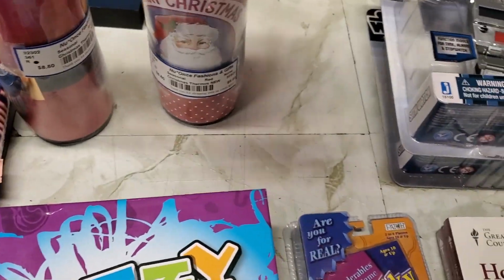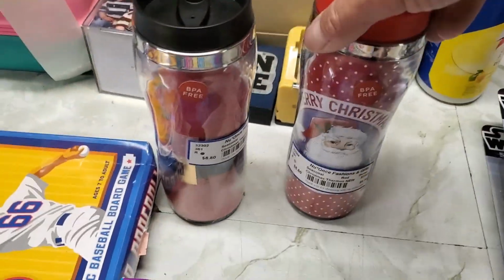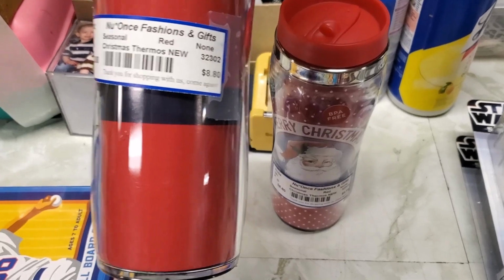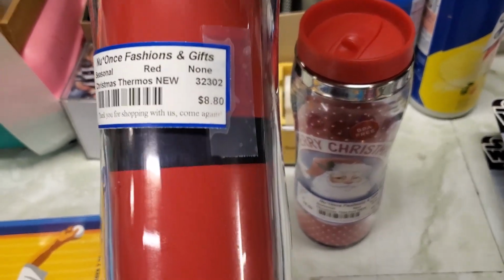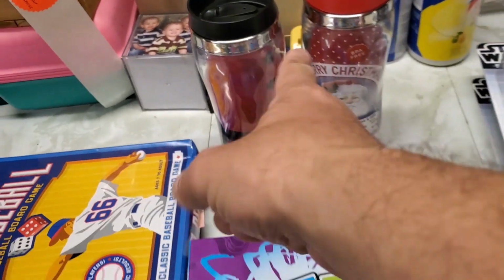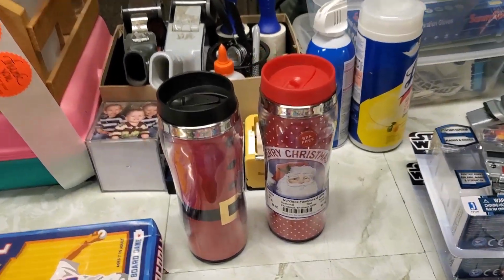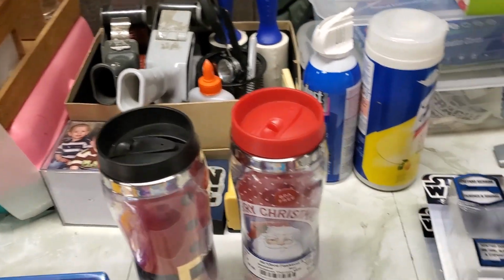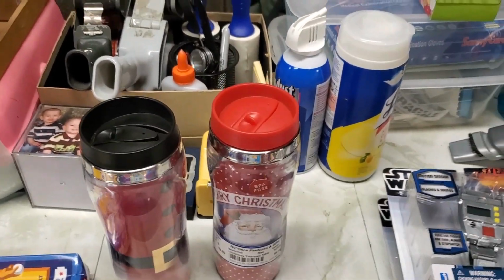Maybe. These, I figured I'd grab because they're new, and Christmas will be here before you know it. Originally, they had these listed for $8. They wanted $8 for them, and that's why they were sitting so long. It's a fair price for a new coffee mug, but I don't know.